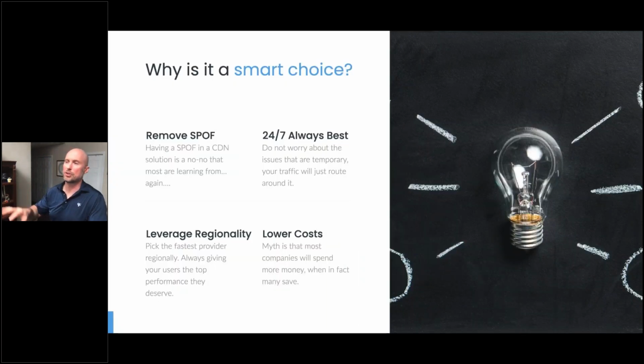All right, and so now we're going to talk about why CDN is a smart choice. We're going to remove the single point of failure. It's 24/7, always best, no matter when it is. We're going to be monitoring your performance and determining when it's actually the best performance for your users and your clients. We're going to leverage the regionality of CDNs. We're going to pick the fastest provider regionally, always giving users the top performance they deserve.